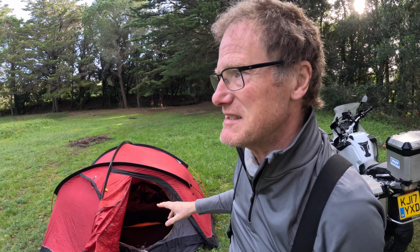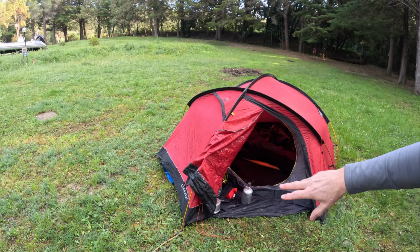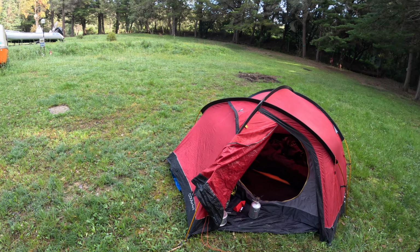It has some pockets that end and some pockets this end for your bits and bobs, and enough room for two people, but definitely enough room for one person such as myself. I can spread my gear out and not feel completely cramped. What I particularly like about this tent is it goes up with the outer cover first, so if it's raining when you put your tent up, the inside's not getting wet.